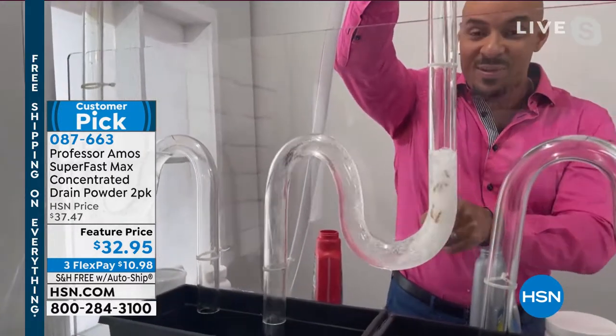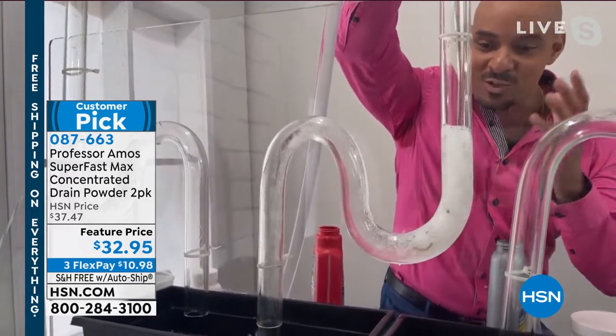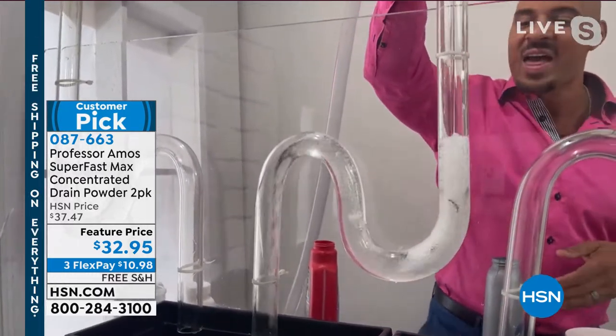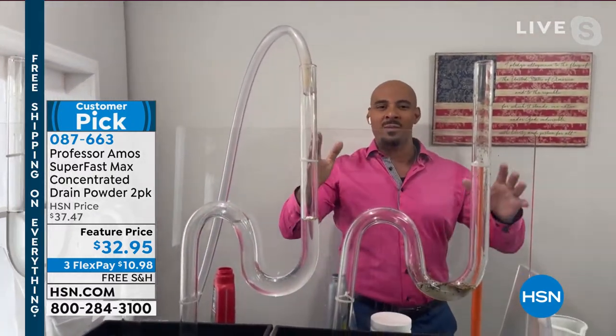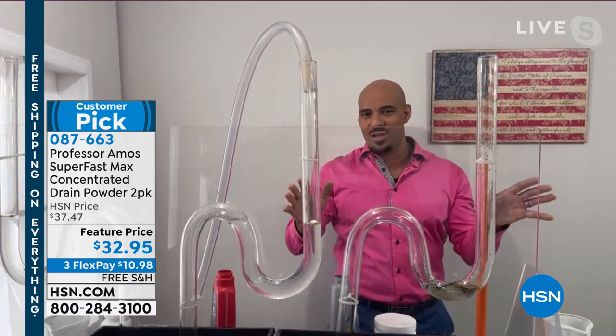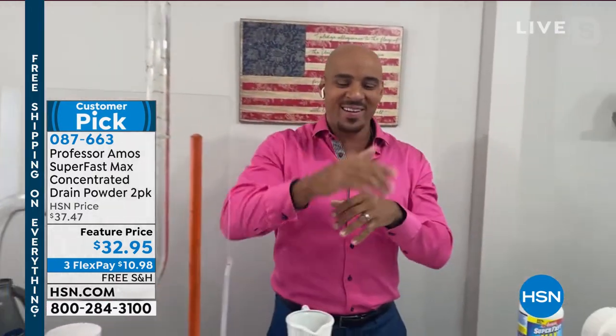Even if you have a septic tank or a septic system at home or a boat tank, where there's a lot of boaters and RVers out here, it's safe on those tanks as well. Because remember, one common denominator, we don't have acid, we don't have ammonia, we don't have the animal fats in our product. That's why you can use it on any kind of drain line you have at home.